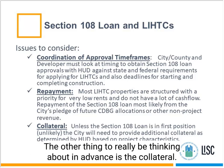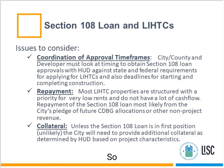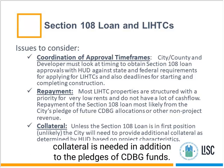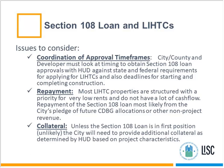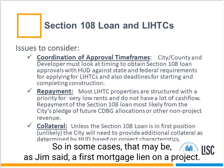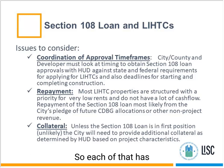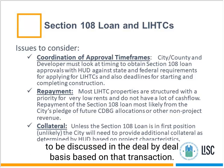The other thing to really be thinking about in advance is the collateral. Every project will be different in a discussion with HUD about what collateral is needed in addition to the pledge of the CDBG funds. In some cases that may be, as Jim said, a first mortgage lien on a project. In some cases it may be a lien position on other property that the city may own. Each of that has to be discussed on a deal-by-deal basis based on that transaction.